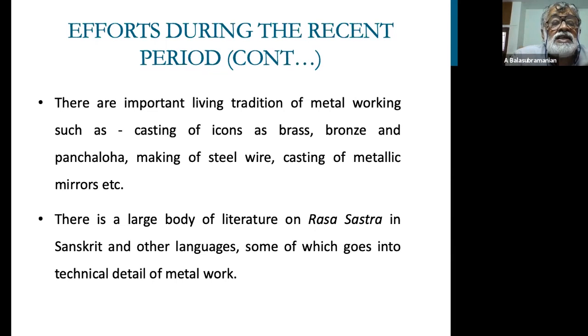It is also seen that there's a large body of literature on Rasa Shastra in Sanskrit and other languages. Some of it goes into the technical detail of metallurgy and metalworking. Next slide.